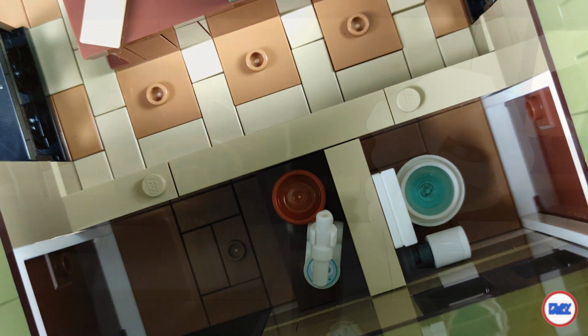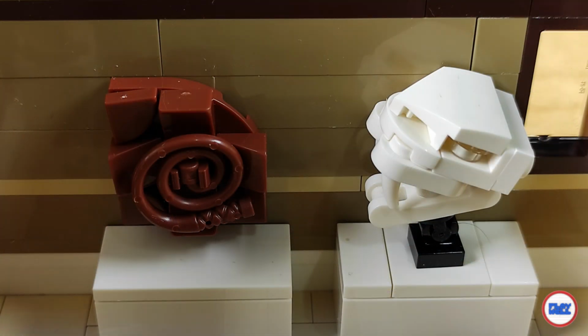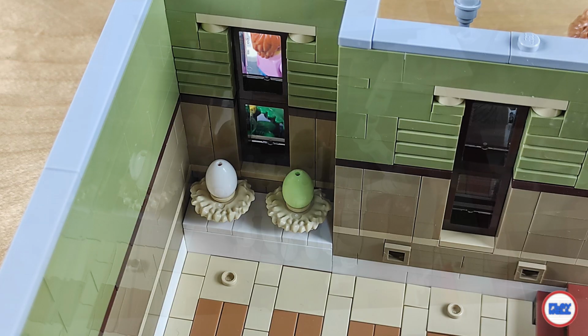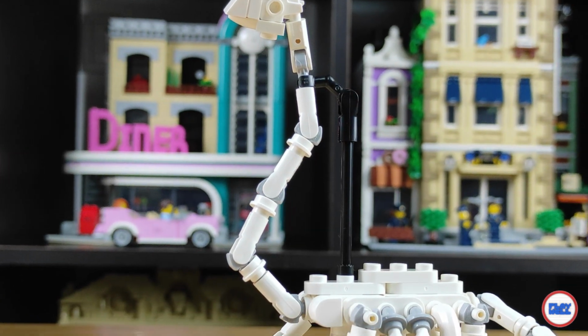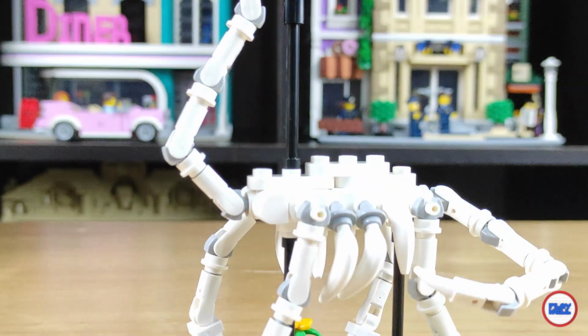Exhibits in the dinosaur hall include a fossil, great use of the whip, a saber-toothed tiger skull, and dinosaur eggs. The Brachiosaurus skeleton is the highlight of the gallery, literally, and its neck stretches all the way to the first floor. It is designed to be removed easily so that it can be viewed in great detail.